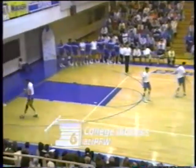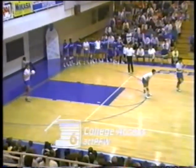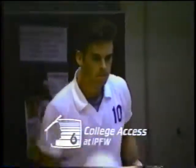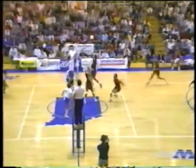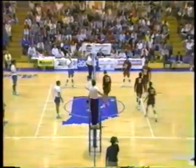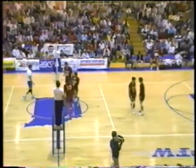Leon Devaney, a 6'1" senior out of Honolulu, Hawaii, serves for the Trojans. Serve floats long, side out, IPFW. You see USC making a few more mistakes than they did the first 10 points, giving IPFW a chance to come right back. Volleyball jump serving. That one's like the second option play. Looning goes underneath the net. Side out goes to USC.